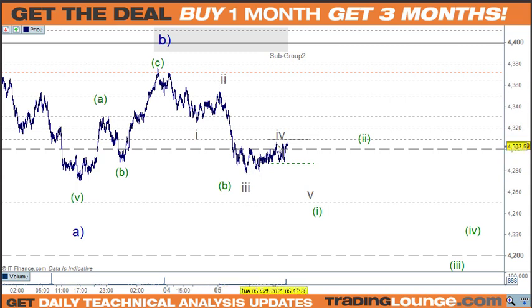Down for 3, back for 4. Now the 38.2% retracement level for this is at 4,310 in here. So that means that this can just go to that level there. And this is what you just need to figure out. Will we see this go to here and then give us a new low here?